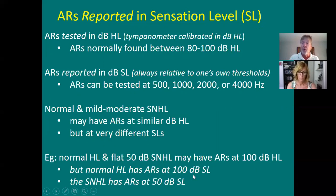But guess what? The normal one is said to have acoustic reflexes at 100 dB sensation level, because his thresholds are 0 and the reflex kicked in at 100, and the difference between 100 and his thresholds of 0 is 100. So his sensation level is 100. But if the guy with the sensory neural loss of 50 has acoustic reflexes that kick in at 100, well, 100 minus 50 is 50. So his sensation level is less. But he still has them. But acoustic reflexes stop occurring once you get past 50 to 60 dB sensory neural loss. If you start entering 70 and 80, you will have absent acoustic reflexes.